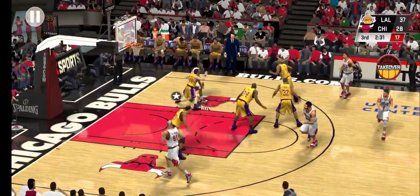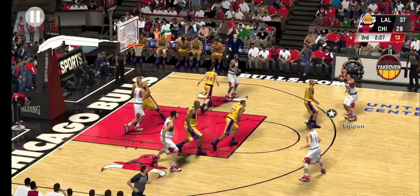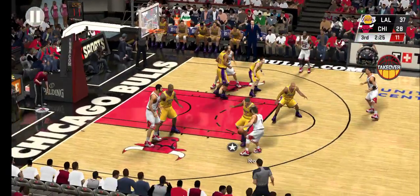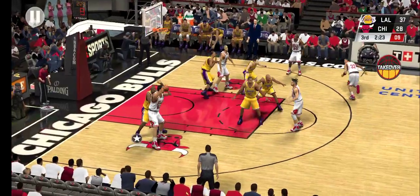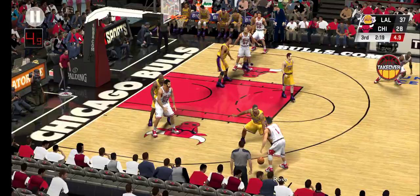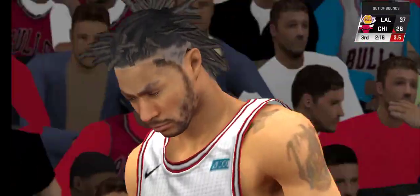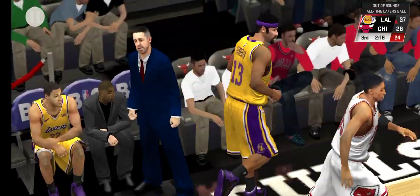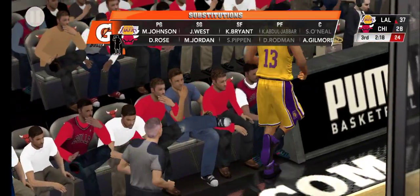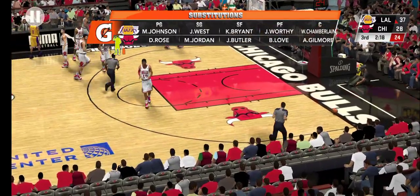Outside Pippen. Jordan. Back to Pippen. Pass to Rose. Just five to shoot. And here is Jordan. And out of bounds as the Lakers gain possession. I tell you what, that's just a major unforced error right there, guys. My goodness. The Lakers making a switch here.